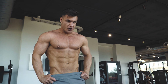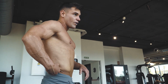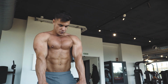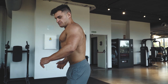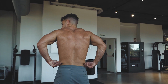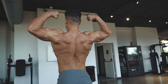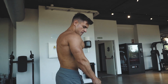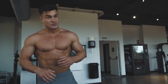So the front, always somewhere that I lose fat pretty quickly is around the abs. This right here is a problem area for me. So when that's shredded right there, then we're ready to step on stage. Back, look at that. So we still got some work to do.